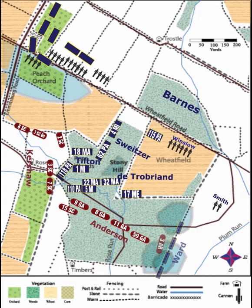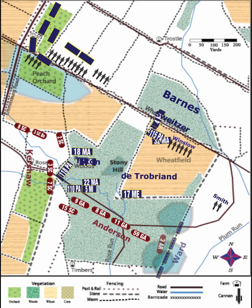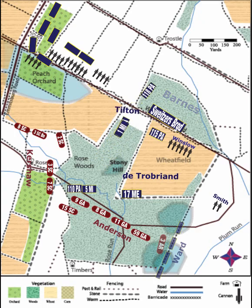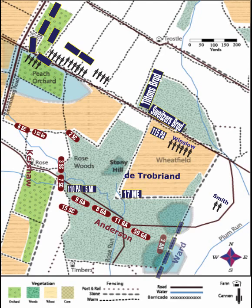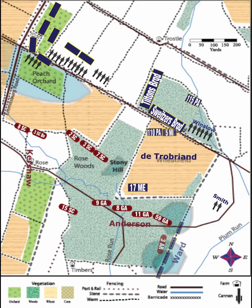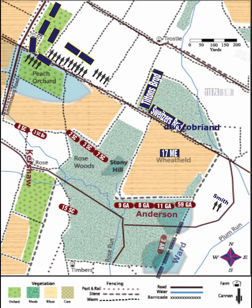So far, although the fighting is fierce in the Stony Hill area, the Federals seem to be holding their own. But then Federal Division Commander Barnes becomes concerned about the gap between his line and the Federal artillery in the Peach Orchard area, and he abruptly orders both of his brigades, Tilton's and Schweitzer's, to fall back to the Wheatfield Road area, thus abandoning Stony Hill and allowing Kershaw to take control of that high ground, which dominates the Wheatfield. This in turn forces Detroit-Brand to also withdraw. So now the Confederates have taken the entire position, but only for the moment.